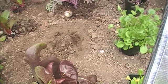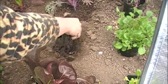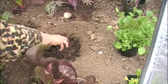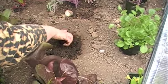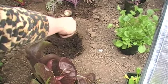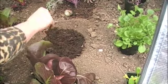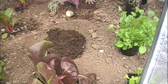And then what I do is I add a bunch of this organic potting soil, which smells almost like pure manure. It has a very strong odor to it, so I'm assuming that means it has quite a bit of organic matter in it. And our producer Gotti happens to like this scent, which I think is a little weird, but to each his own.